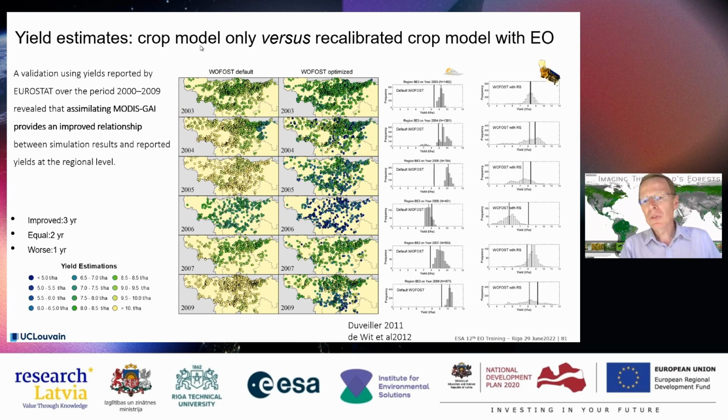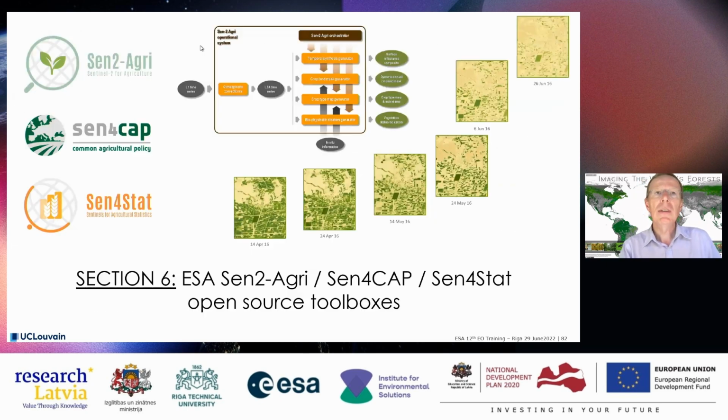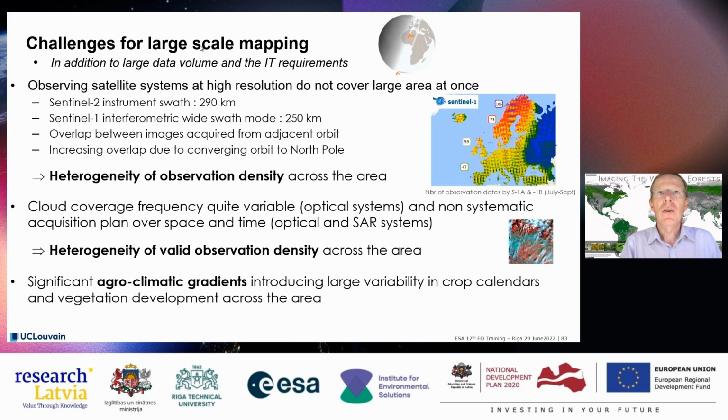I believe I need to stop here. Maybe I will go straight to the conclusion. This was my last slide for the section 5. Section 6 was about the open source toolbox. I already explained you this toolbox by explaining the result for the Sen4CAP, the Common Agriculture Policy.